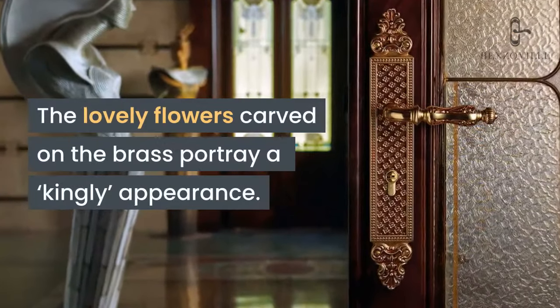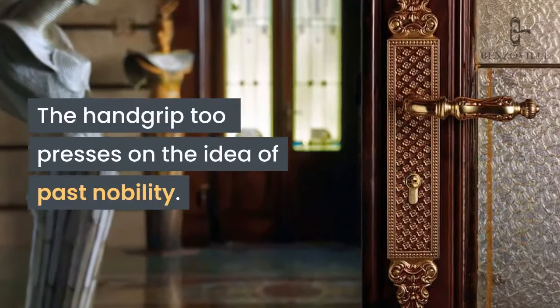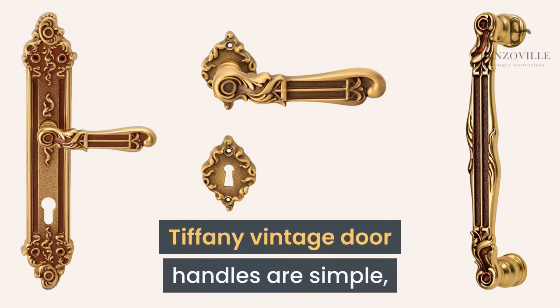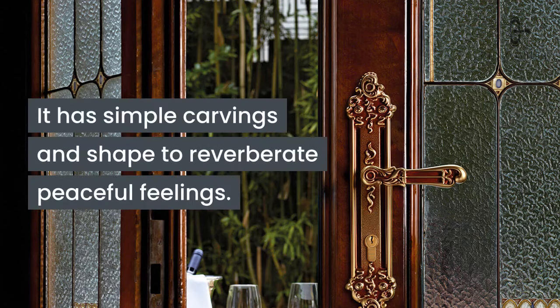The lovely flowers carved on the brass portray a kingly appearance. The hand grip too presses on the idea of past nobility. 23. Tiffany. Tiffany vintage door handles are simple, hence creating the serenity of being sweet and pleasant. It has simple carvings and shapes to reverberate peaceful feelings.